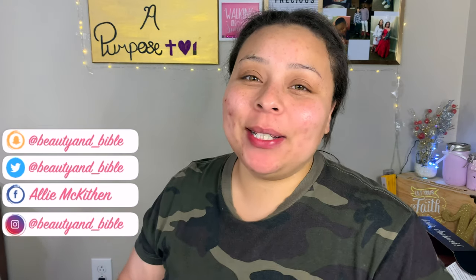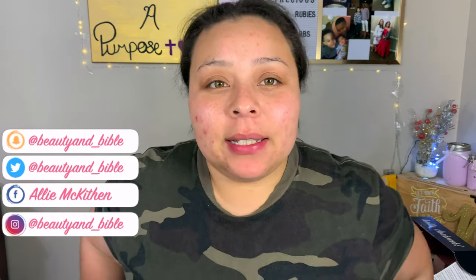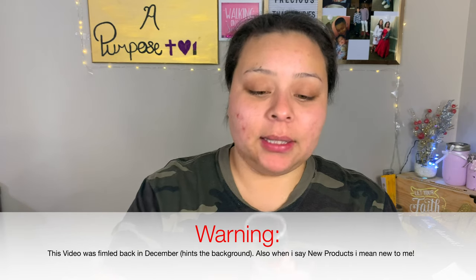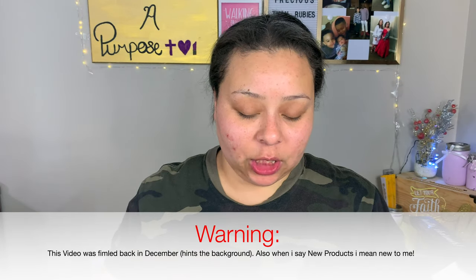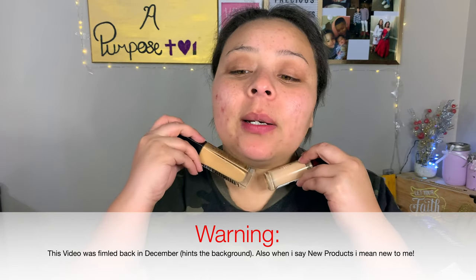But what we're going to be getting into today is just some new makeup products that I bought. We're just gonna be playing with the makeup and whatnot. And so I guess I'll go ahead and show you guys what I bought first. The first thing I did buy was this CoverGirl Outlast Stay Fabulous foundation. I got this one in the shade Nude Beige, but I think it's a little bit too light for me, so what I'm gonna go in and do is mix just a little bit of my ABH foundation into it. And then a couple of other things.